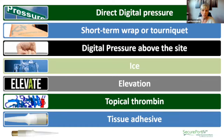the most effective. There is a tendency to do a short-term wrap or a tourniquet, but I recognize that that too has risks with it, especially since we don't have a good mechanism to understand how tightly we're wrapping that, what the longevity of that should be. It really should be short term. And so by standards and guidelines, depending on your catheter too, it's a different process wrapping if it's a peripheral IV versus a PICC line.